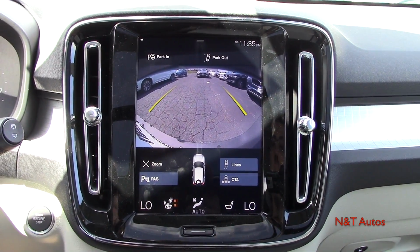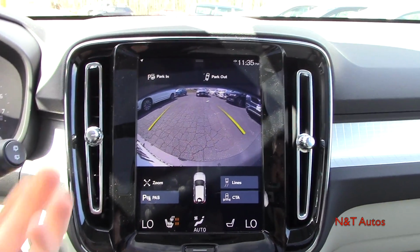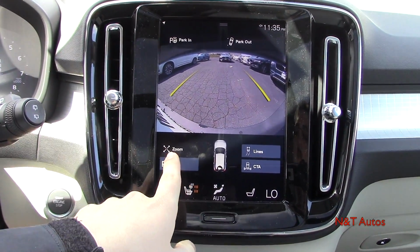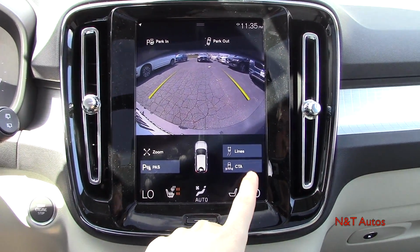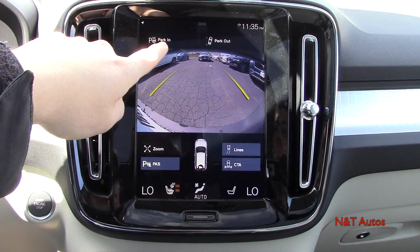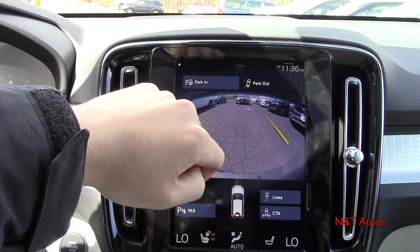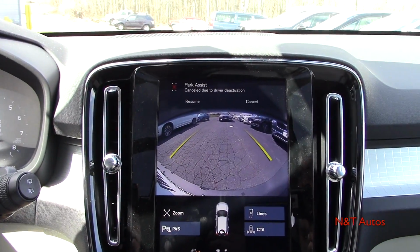And from this screen we can also turn on and off our guidance lines. And those guidance lines also adjust when you turn the steering wheel. We could turn off our parking sensors, and then we can also turn off our cross traffic alert right there. This is where we can also access our automatic parking feature, so we can either have it park into a parking spot or park out, which is pretty awesome.